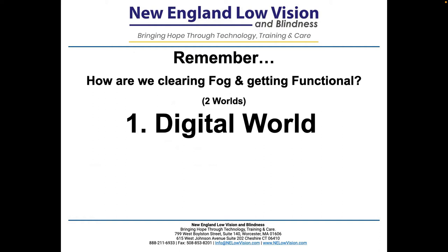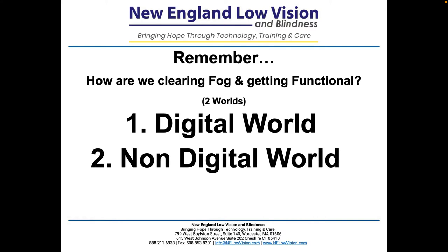So it really is a slow, methodical experience to help them to digest and absorb these steps to think about and to take, and how are you going to take them. What we're going to get into is the non-digital world, or as referred to it, the paper world. Okay.